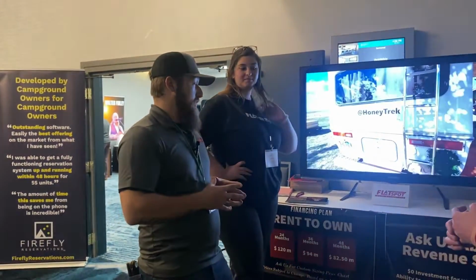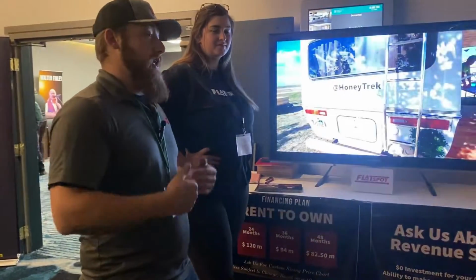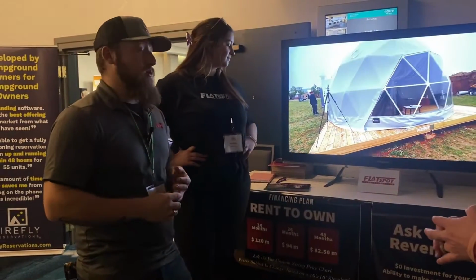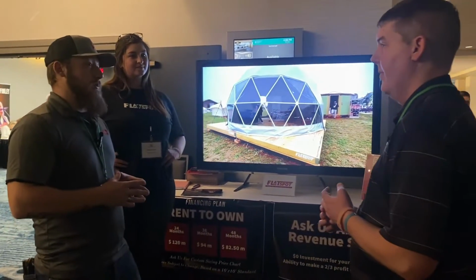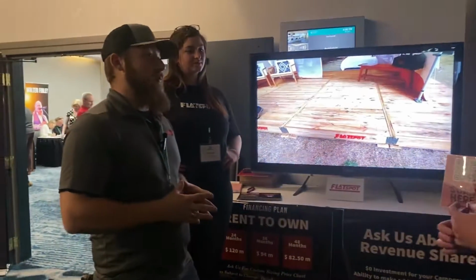And the way that that works is the investment is $0 on the campground. We take care of the maintenance. We take care of absolutely everything when it comes to the units. We set them up. We break them down. Anything happens to them, we come out, we replace it free of charge. Okay. This is a way for us to be able to get our name out there and also to be able to have an accommodation for customers in different campgrounds.